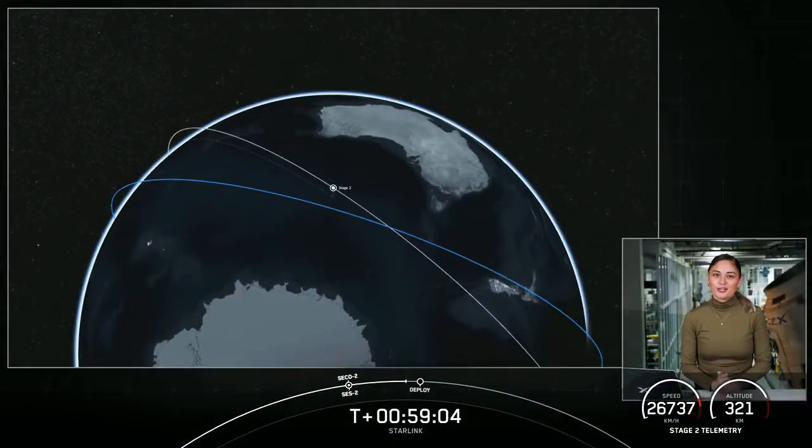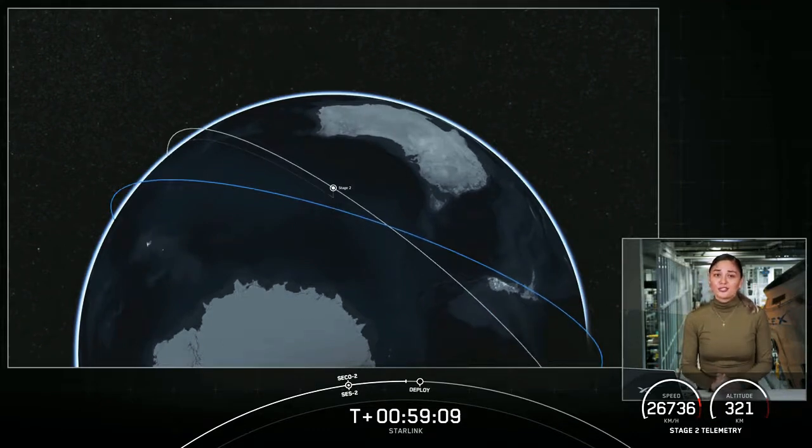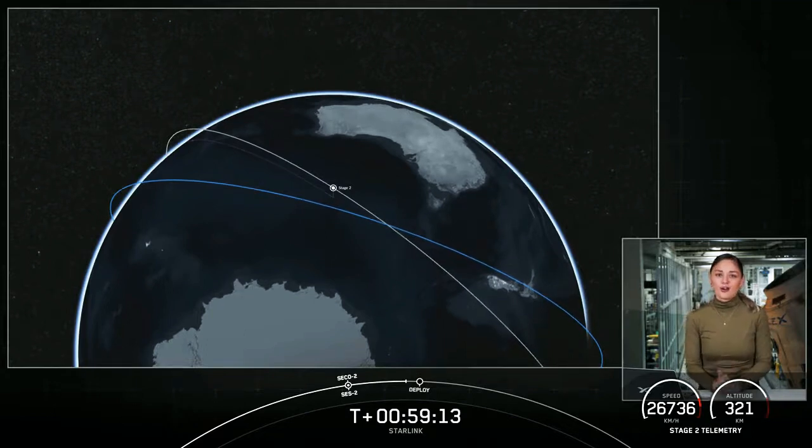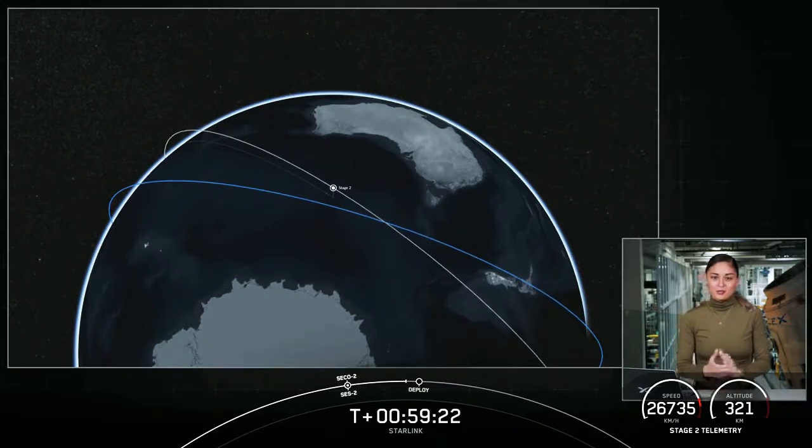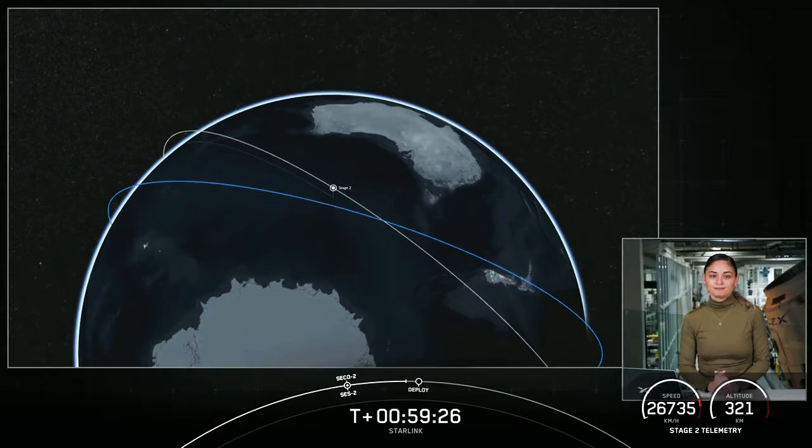Welcome back again, and thanks for joining us for the deployment of our Starlink satellites. Now, if you're just now joining us, we had a successful liftoff from Space Launch Complex 40 a little over an hour ago, and we should be seeing our stack of 53 Starlink satellites deploying here in just a few moments. Let's see if we can get a live view of deployment here in a few seconds.